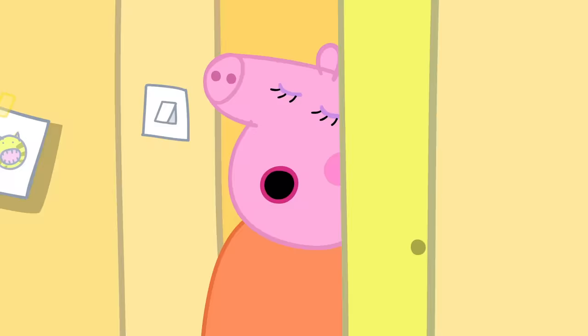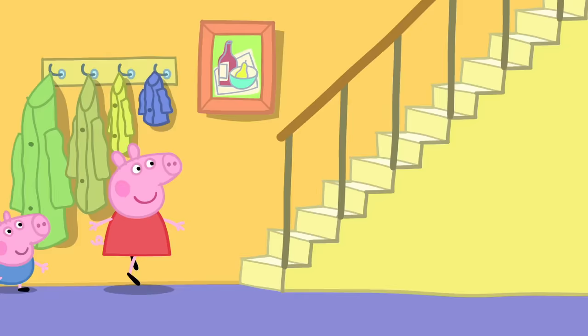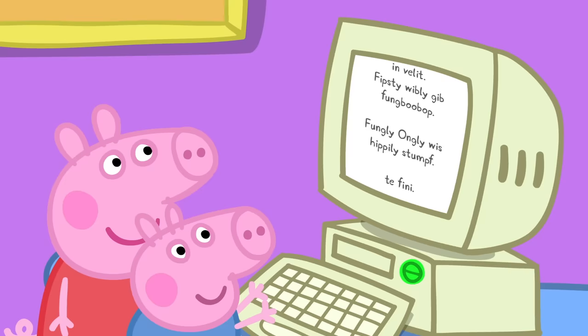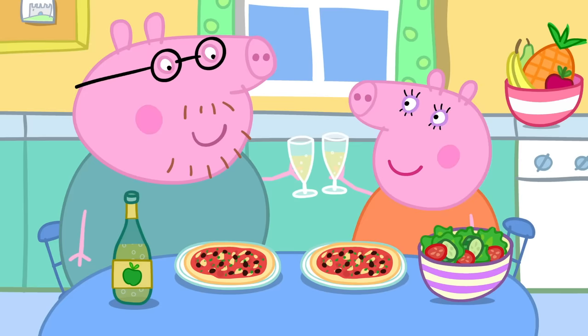Oh, that's it. After lots and lots of hard work, I've finally finished writing my book. Well done, Mummy Pig. Now we can play Happy Mrs. Chicken. Hooray! You did save your work, didn't you? Ah, no. I didn't press save.